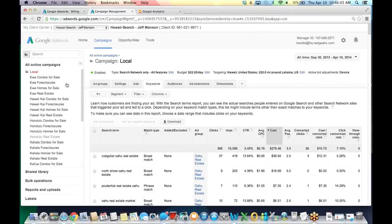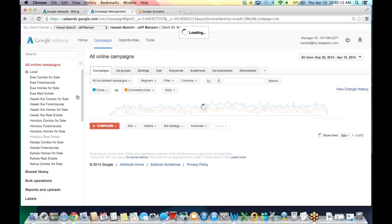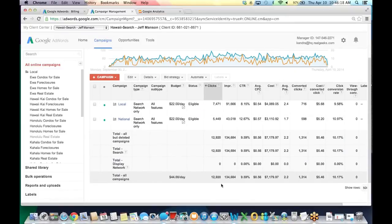As you can see, this one actually gets a pretty good conversion rate. Go to the home page there of this account, Kendra, please. So if you scroll down, actually you can see cost per conversion for local and national. At the very bottom, it totals all of them. But up at the very top, you've got local. Local is like $5.68 a conversion, and the national is $5.20.